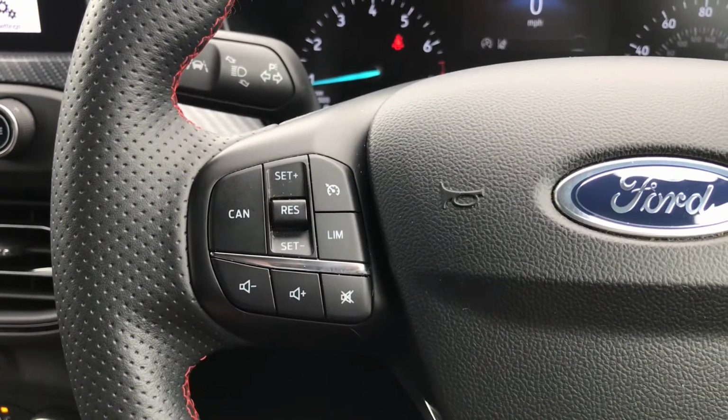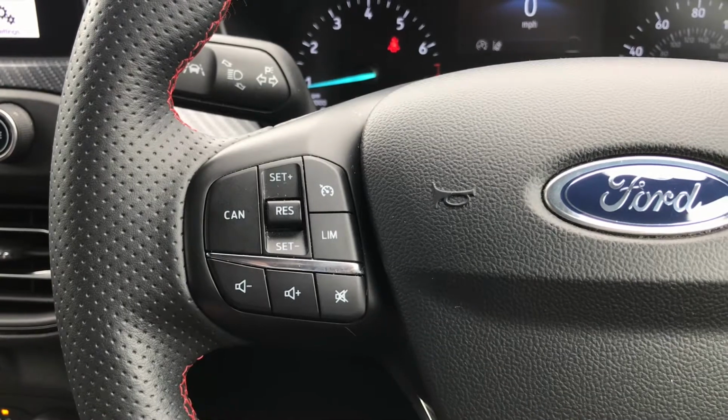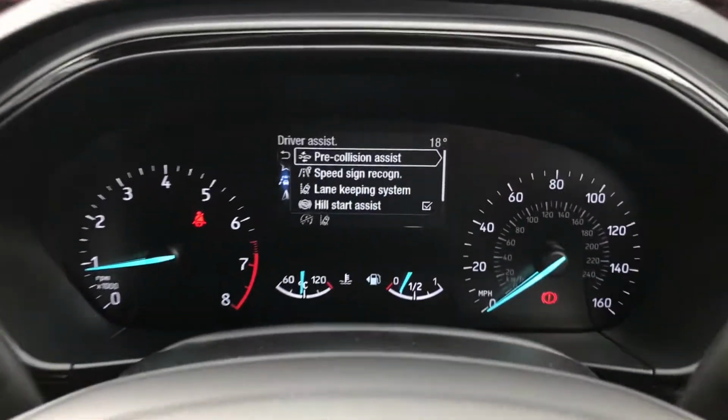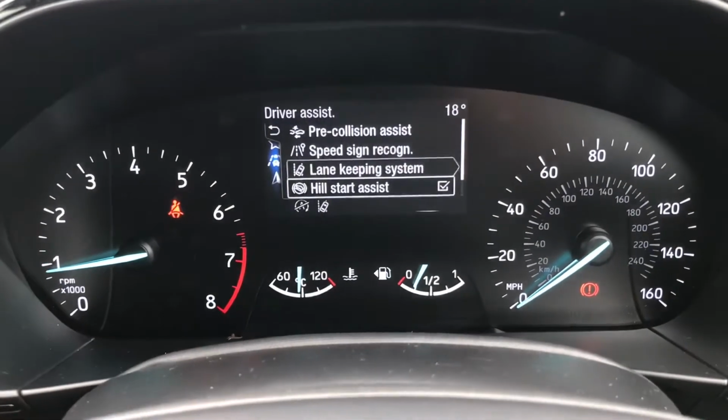The vehicle has cruise control, which is ideal for those longer journeys. It means you don't have to keep your foot held on the accelerator when driving. It just makes arriving to your destination a bit more comfortable.